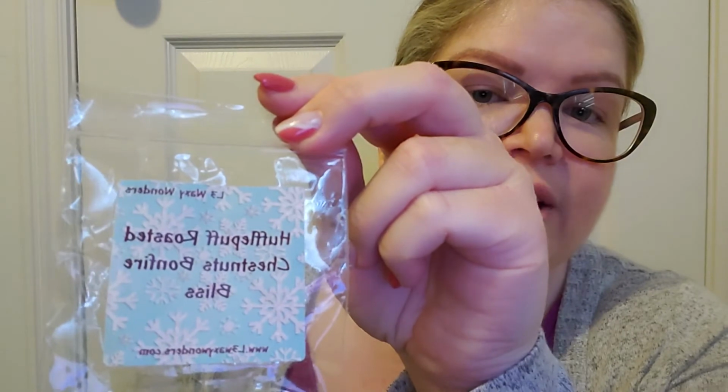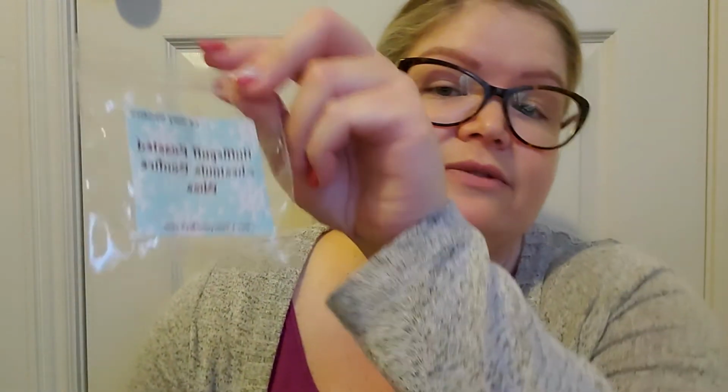So last little bit here, I have 4 days of the L3 Advent Calendar. Day 1 here. And the scent was Hufflepuff, Roasted Chestnuts, Bonfire Bliss. This was very nice. It was chestnut dominant. I liked this. I melted this in my office. I think Hufflepuff is pumpkin and sugar and something else. I can't recall. This one was nice. I don't know if I would buy it in a large size, but it served its purpose. It was very nice.